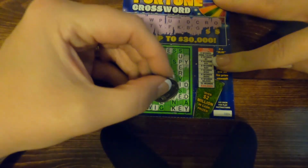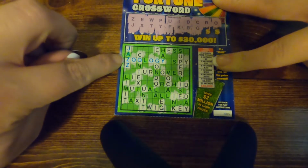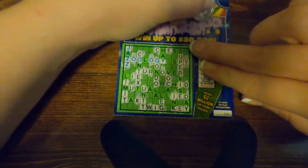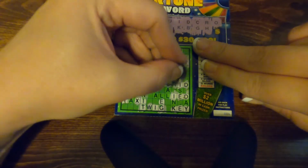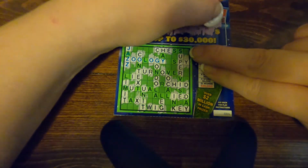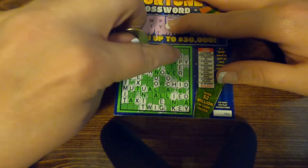G. Twig. There's another word. Can I get a G on zoology? Yes. H on chess. H on... okay. Last one, an M.